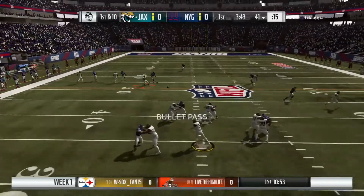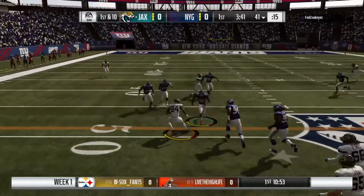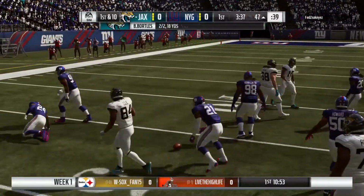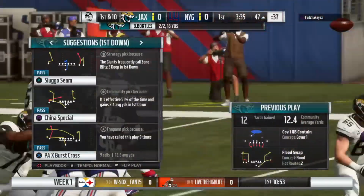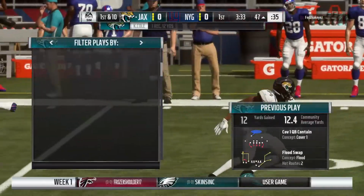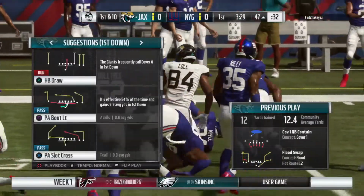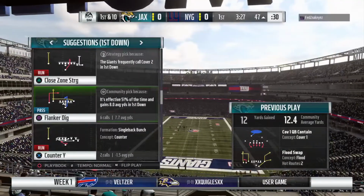On 1st and 10, here's Bortles. Throw left side, complete. It's Cole. And he'll be taken down, but not before he gets into enemy territory. The Jags picking up the first down there, a gain of 12. And a nice start there to the aerial attack to pick up the first.